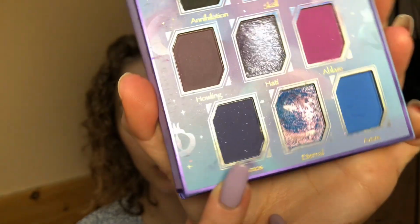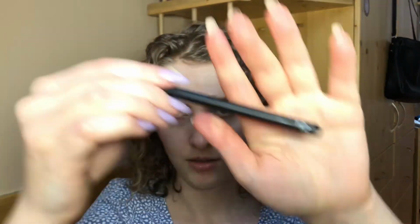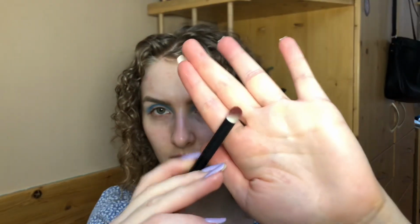Yeah, I think we're good with the blue. Now I'm gonna take this deeper blue called Cosmos, and I'm gonna use my Refer brush. This is the Refer number 12 brush. It's kind of like a round packing brush that you can also use in smaller areas to blend, and I think it will be perfect to do the halo with.